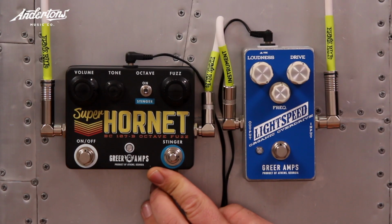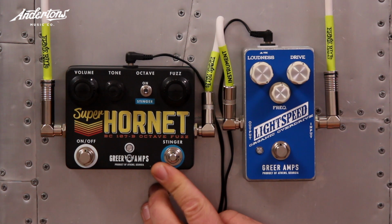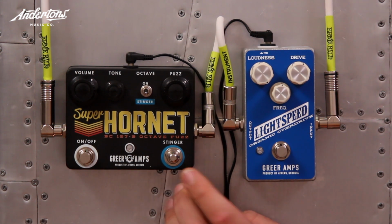In terms of the style of octave fuzz this is as well, I don't own an octave fuzz, but I'm going to consider the Super Hornet because it's got a momentary or fully on option, which is good for me because I like the variation. I'm Super Hornet right now, I tell you.